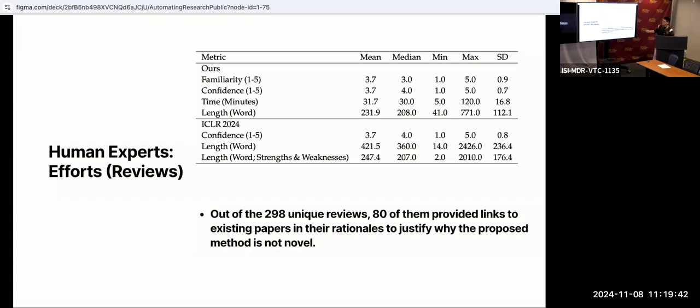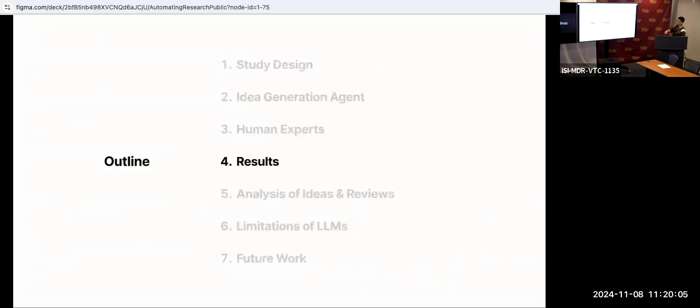And another data point is out of the roughly 300 reviews that we're getting, 80 of them actually provide links to existing papers in their rationales when justifying why the proposed method is not novel. So I think this is extra evidence showing that people are putting in some real effort when they're reviewing papers. Later, I'll also show some concrete review examples to convince you about this. So summary of that section, we recruit a bunch of really good people to write ideas for us and review ideas for us. And they're putting some real effort.